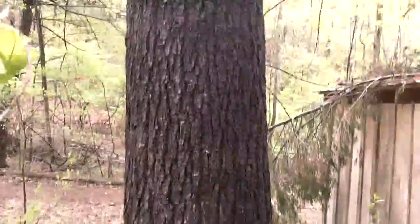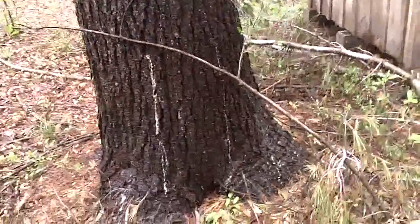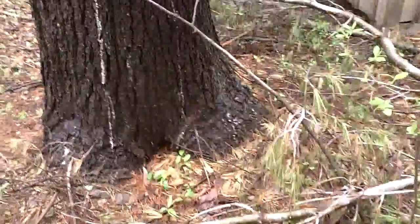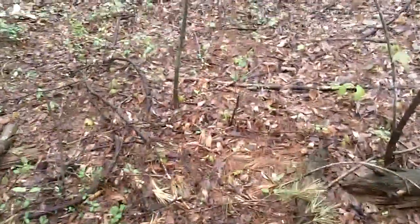I hope y'all can see this. This tree's 125 feet tall at least, but you can see it just broke it up. It's been a rough winter here, but pretty big, nice white pine. But just thought I'd show that to you. Thought you might find that interesting, and bear with me. I'll show you something else that's pretty interesting down here.